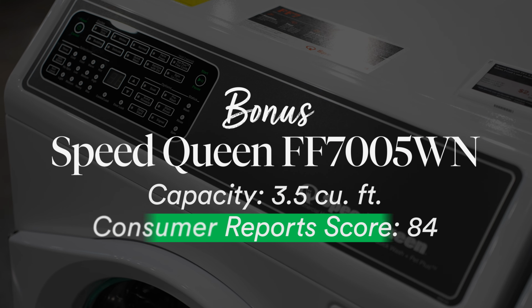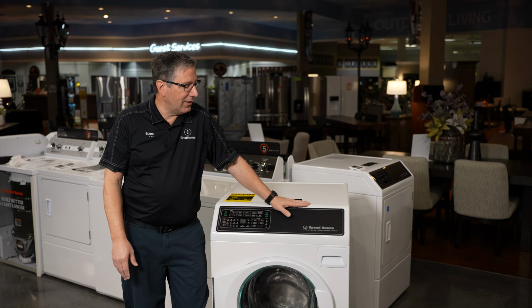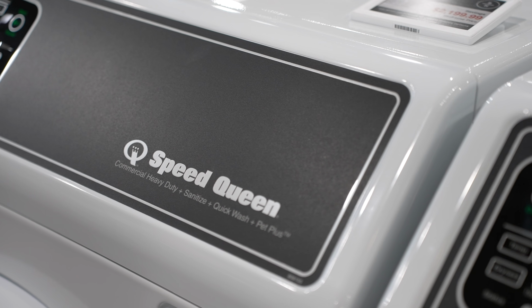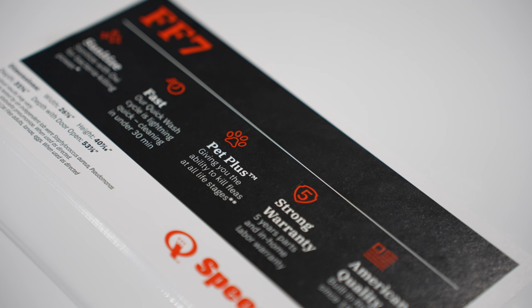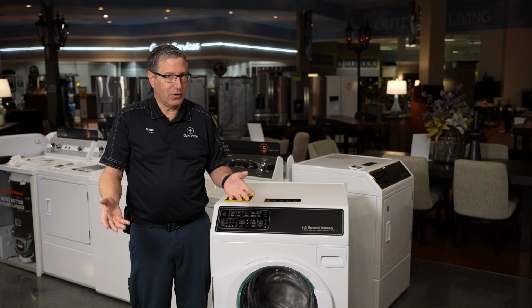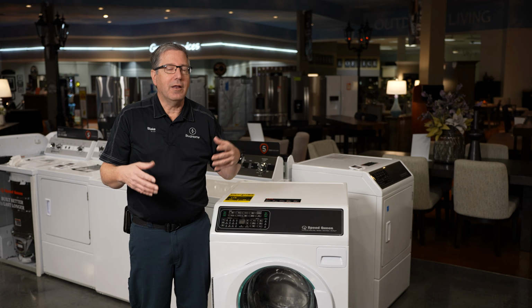All right, now for our honorable mention. It's pricey. This is a Speed Queen front load machine. Now this machine is built like a tank, and it will last you a long time. It's got great mechanics in it, features to it. It's no frills, real easy to operate, but it comes with a price tag. But this will last you for a long time if you can afford it, because this machine alone is usually the cost of an LG set.